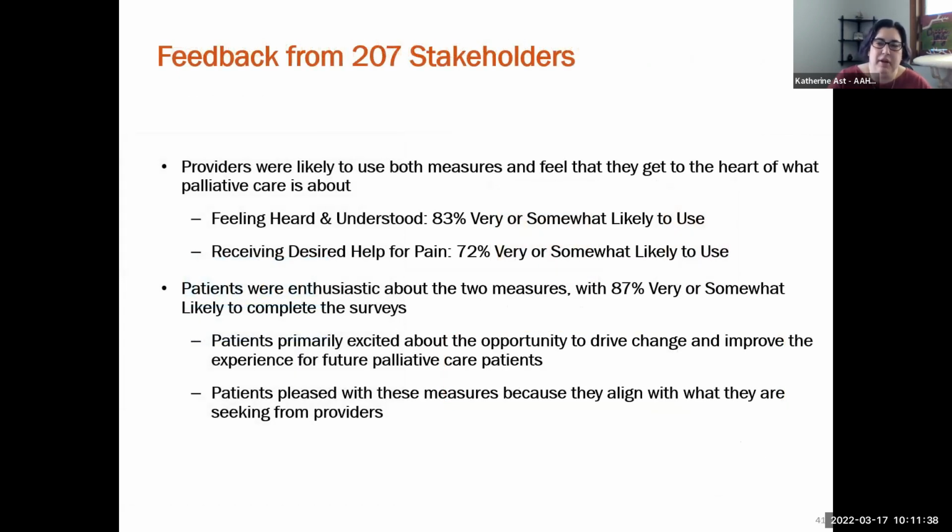So during our public comment period, we're very proud of the feedback received from 207 unique stakeholders. This includes organizations and patients and caregivers. So, and you can see that they're very, very positive feedback. The providers were likely to use both measures and feel that they get to the heart of what palliative care is about. So with an 83 and 72% very or somewhat likely to use from that group. And then patients also were very enthusiastic, with 87% of them very or somewhat likely to complete the surveys. And they're primarily excited about the opportunity to drive change. Next.